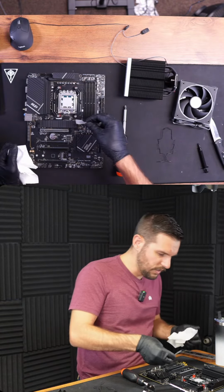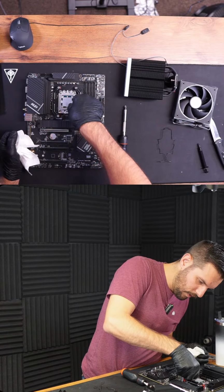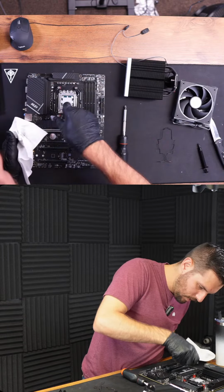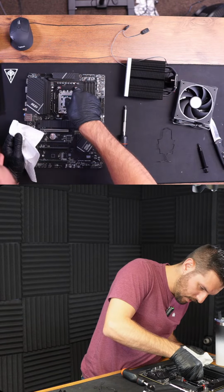Why the gloves? Just to keep everything clean. I don't want the oils and stuff from my hands getting all over stuff and vice versa. I don't want thermal paste getting on my hands all the time.